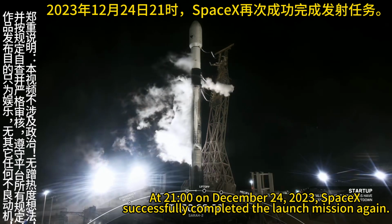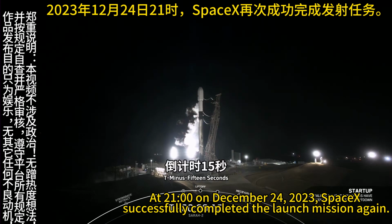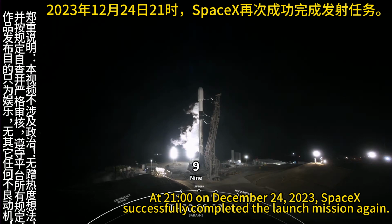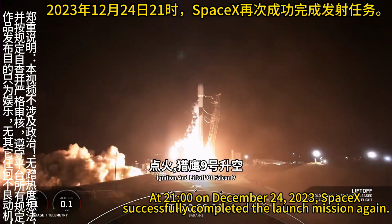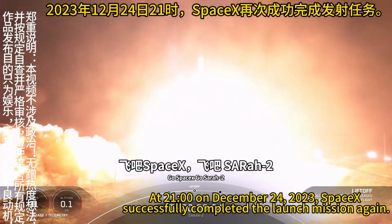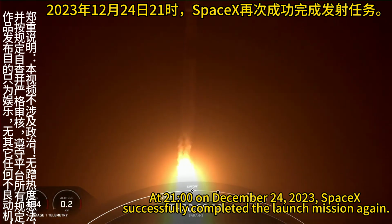T-minus 30 seconds. T-minus 15 seconds. T-minus 10, 9, 8, 7, 6, 5, 4, 3, 2, 1. Ignition and liftoff of Falcon 9. Vehicle pitching downrange.